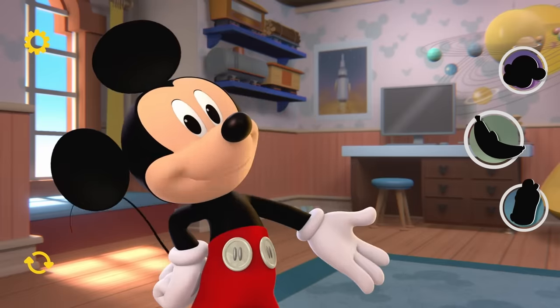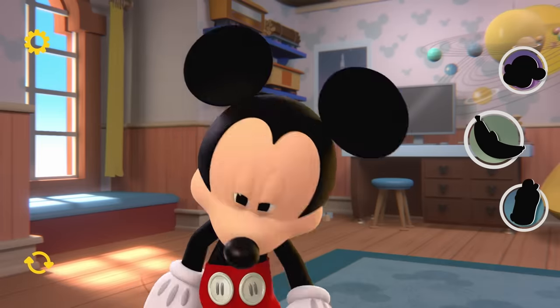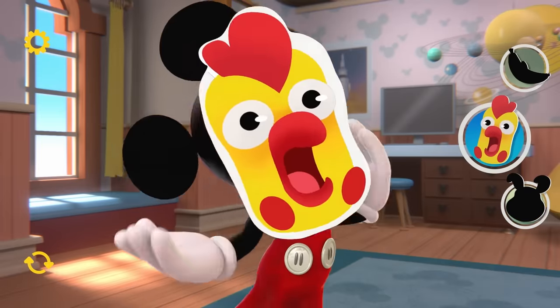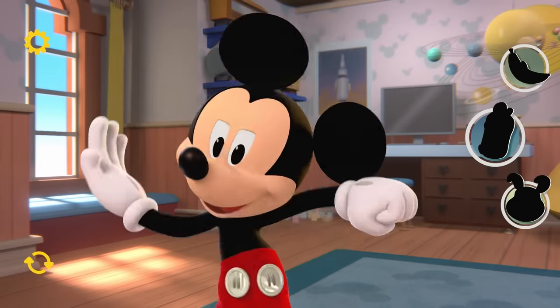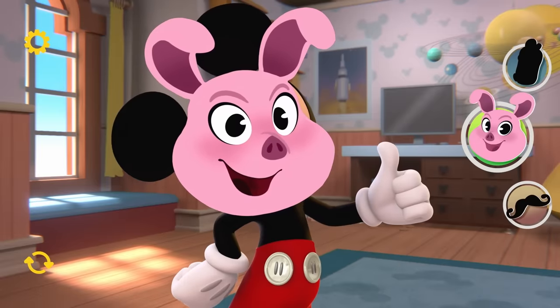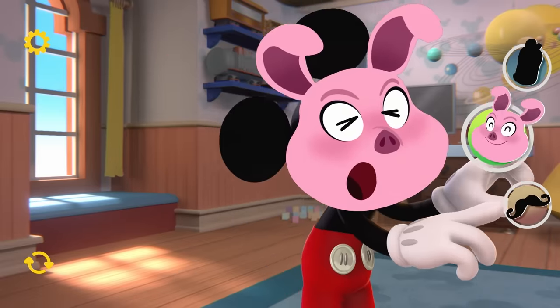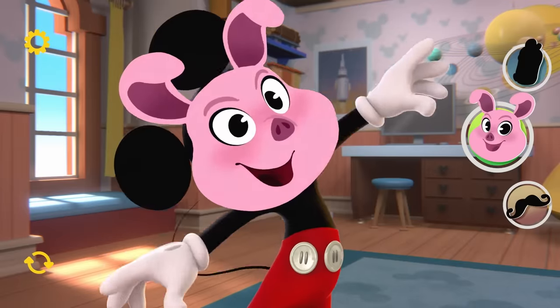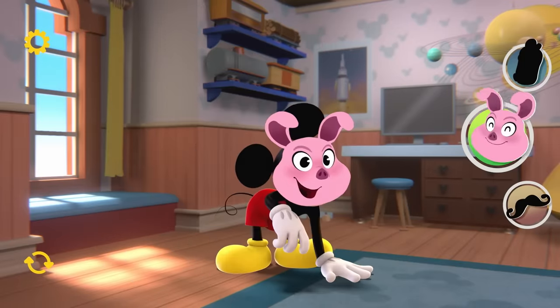Ready for another joke? What animal hogs all the blankets? A rubber chicken! Whoops! The animal that hogs all the blankets is a pig. Ooh, now, that's more like it. Pig, pig, pig. I'm a pig.